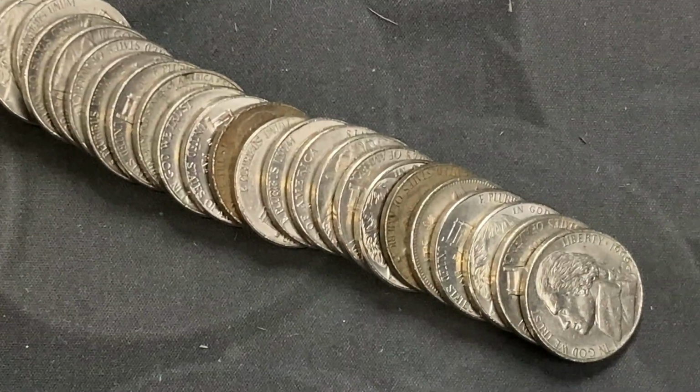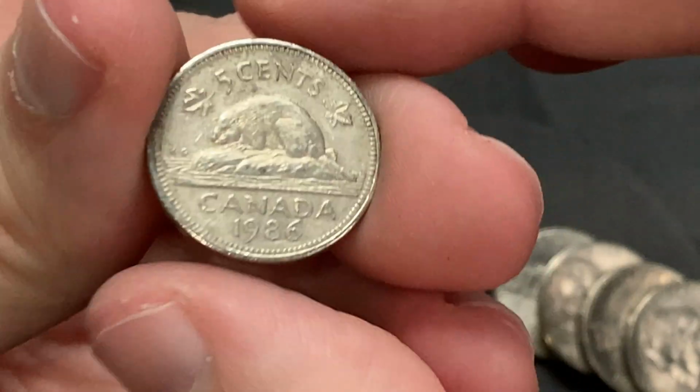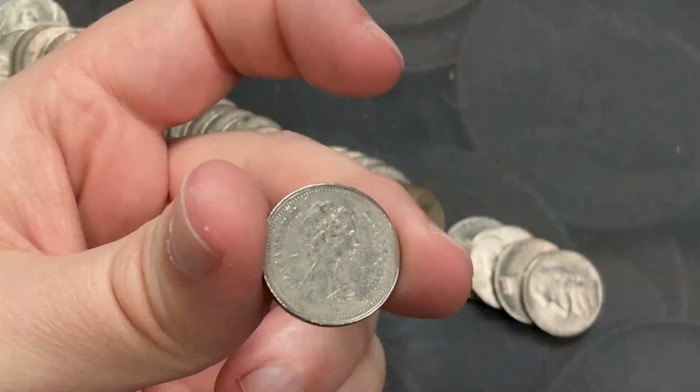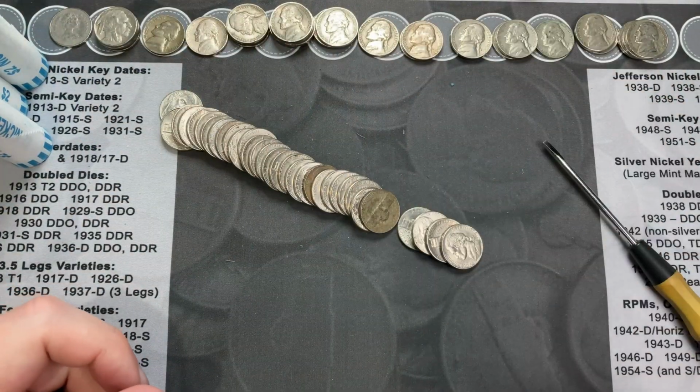Roll 46, and I've come across a Canadian. 1986 Canadian. That's the first foreign found. We'll put it over here.